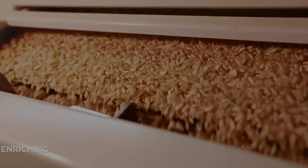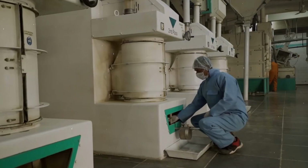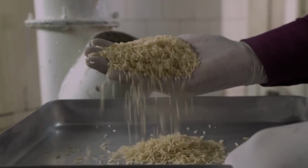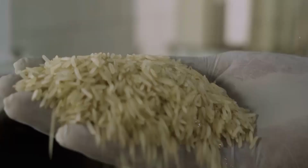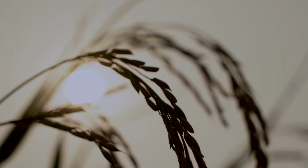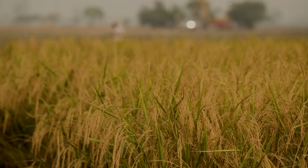Enriching. After hulling, a lot of the essential vitamins and minerals are lost, so to add them back to every individual grain, the rice is either steeped under pressure to transfer the essential nutrients from the bran layers to the kernel itself, or the rice kernels are soaked in a bath of essential nutrients.